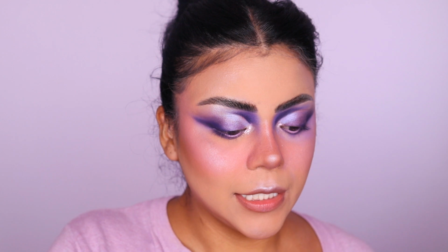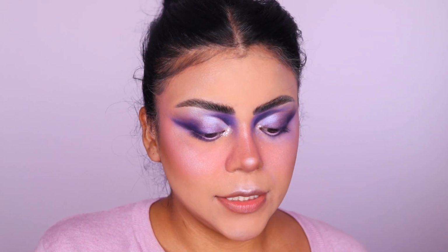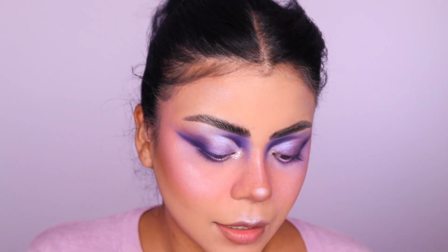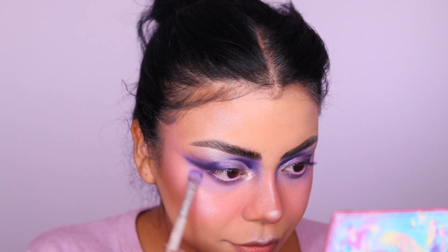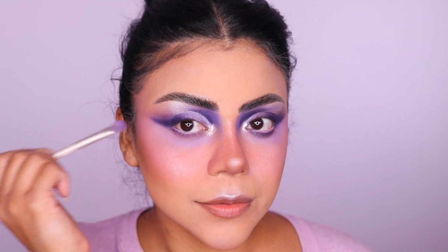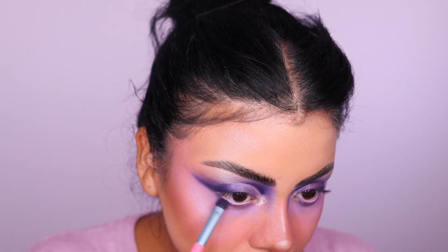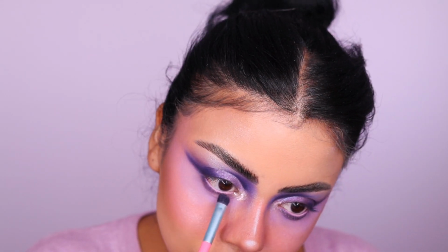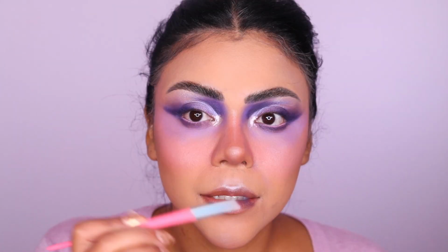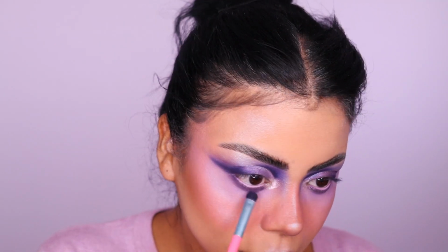And I'm going to take light purple in that shade Giggle in the Blends palette, and I'm just going all underneath my eye with this shade and into that highlight. Going back in with Bewitched, that darkest purple in the Blends palette, and just taking that and deepening up my lash line to kind of blend away that Stargazing shimmer.